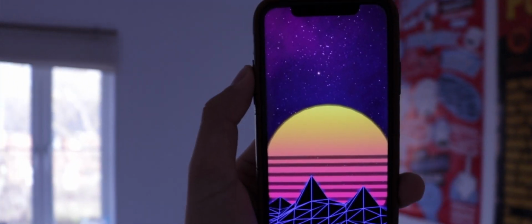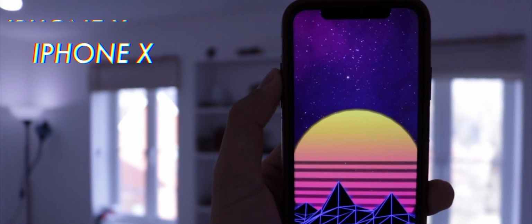So, my daily driver, the iPhone X. I got this in June of 2018, and I've loved it ever since. It's been great, it is a workhorse, it's super powerful. I'm reading my script off it right now. I've made many videos regarding the iPhone X and other iPhones, so you can check that out in the cards.